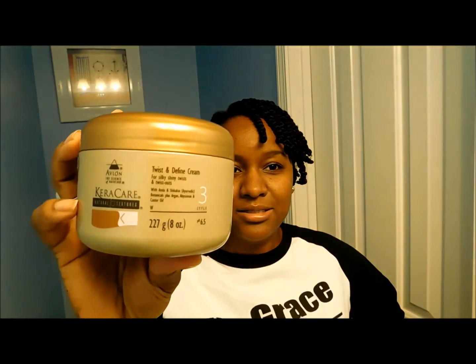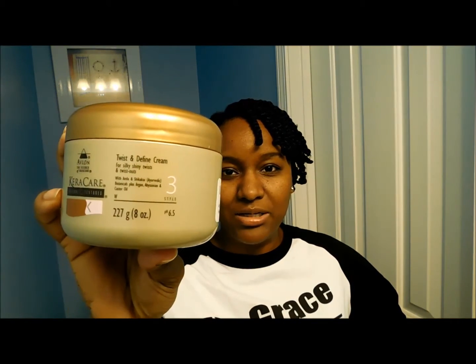It is actually a product that I have decided to revisit. I haven't used this product since very early on in my natural hair journey. This May will be 6 years being natural, so I probably have not used this product for at least 4 years. So the product I am reviewing today is the Keracare Twist and Define Cream.